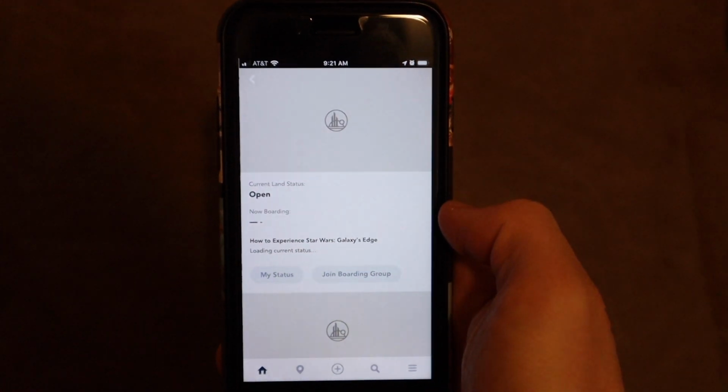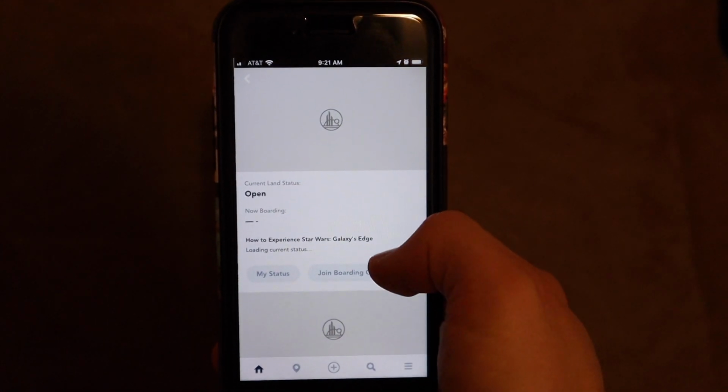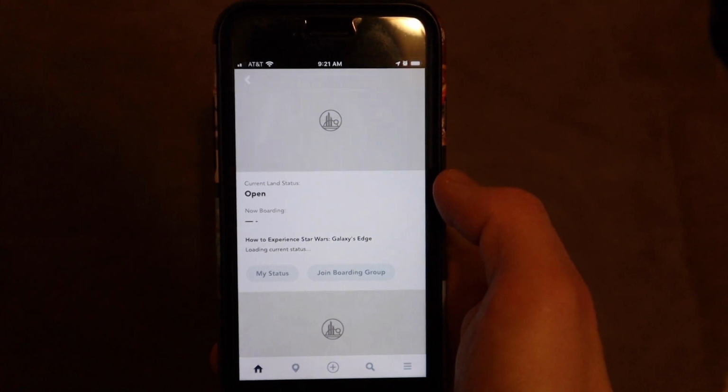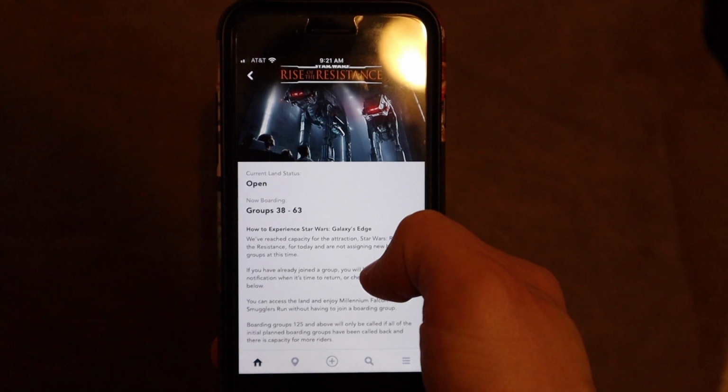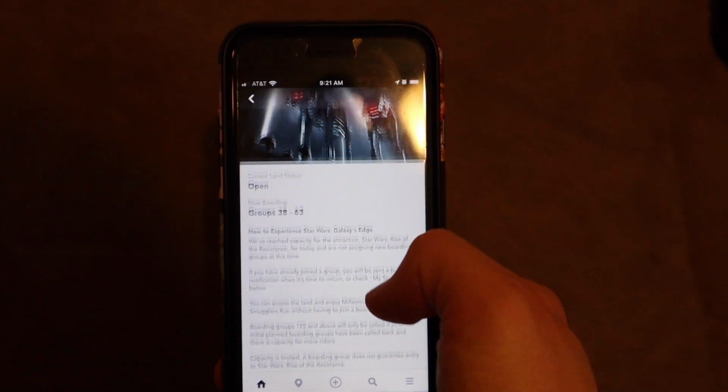That's what they're currently doing at Hollywood Studios. It's not a fast pass system, but it does help keep everyone organized and makes it so you don't have to wait like 4 hours to get into the attraction. Rather, it's like a 30-minute wait and then going into the attraction. So definitely check the app and also the park map to see what information they have about Rise of the Resistance when you get there, depending on what time of year you're visiting.